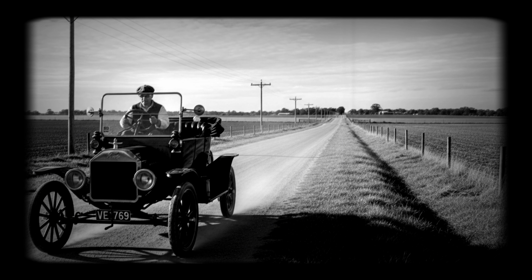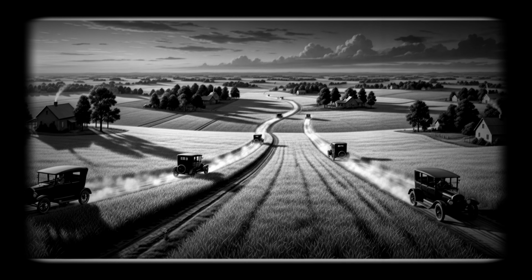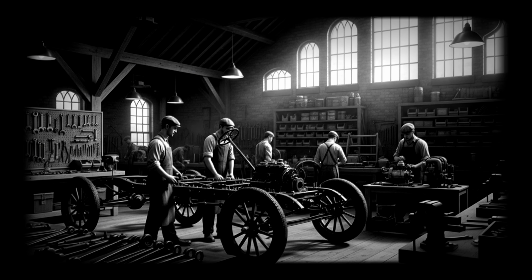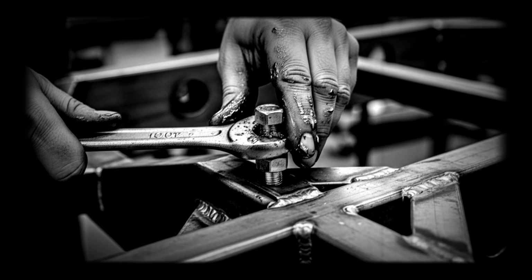Before the Model T, cars were toys for the wealthy. Hand-built, expensive, and often unreliable, they were status symbols rather than practical machines. Most Americans still relied on horses, railways, or simply walking. Travel was slow, communities were local. The idea of ordinary families owning a personal vehicle seemed unrealistic.